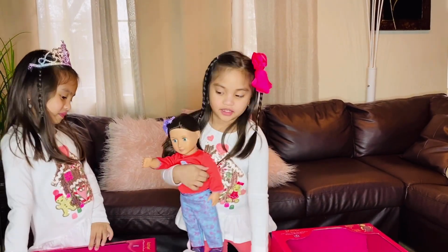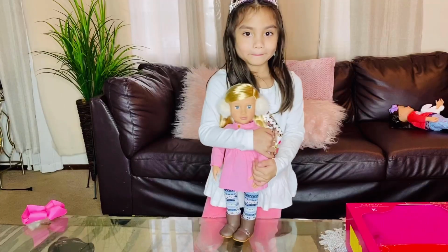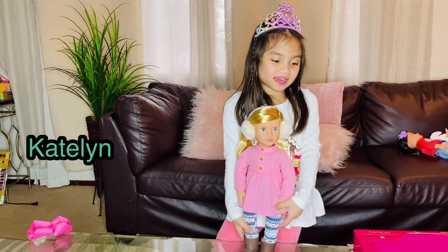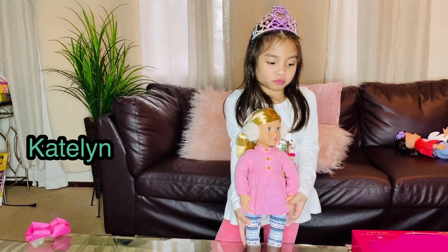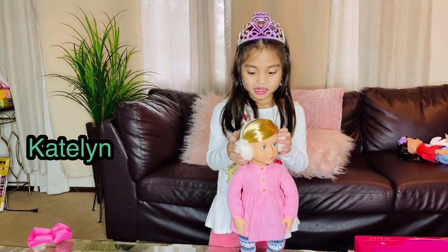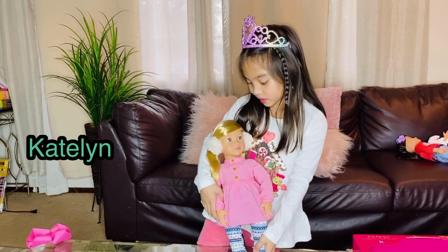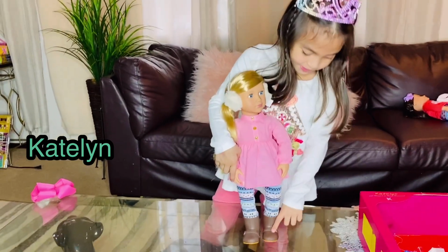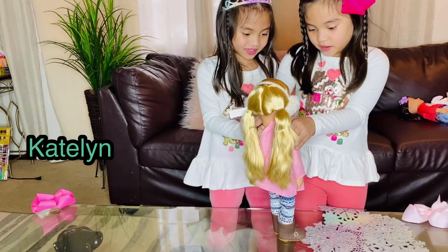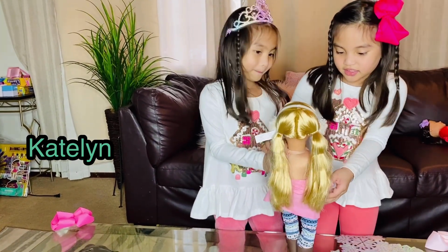My turn. Guys, we're unboxing the Katelyn doll. So, Katelyn has this pink dress, blue boots and blue pants. And then Katelyn has brown hair. What, golden hair? And golden hair. And Katelyn has brown boots. Yes, let's put the dress on. Okay. I'm good at this. It's so pretty. Katelyn looks so pretty.